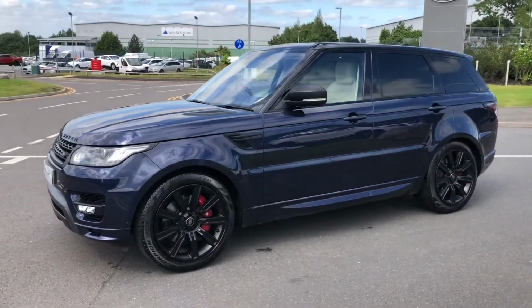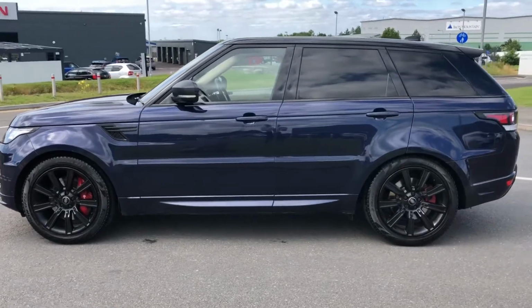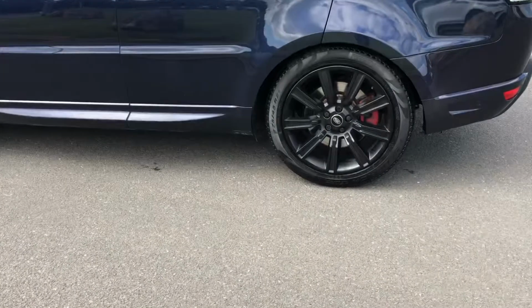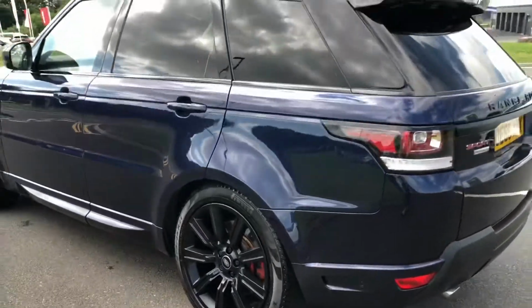Today I'm going to show you around this gorgeous Range Rover Sport Autobiography Dynamic in Loire Blue. This is a 4.4 V8, it's previously had 2 owners. You have 21-inch satin black alloys. This car is next due for a service in May 2022.